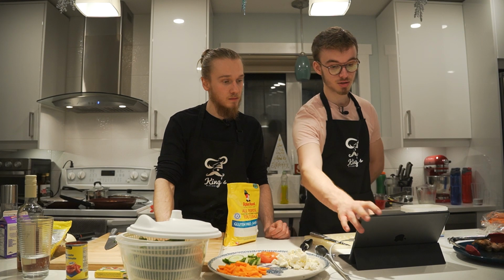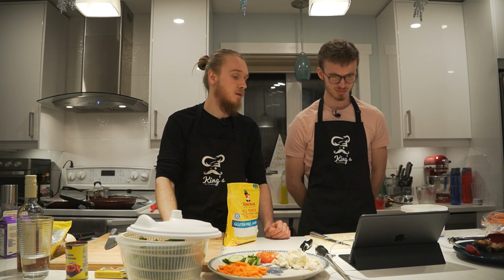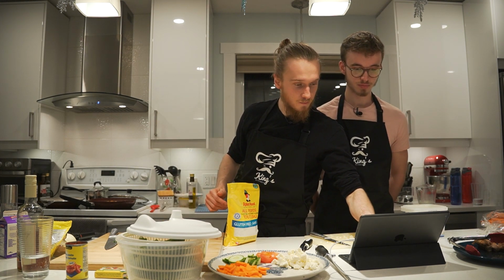2 tablespoons of olive oil, 1 tablespoon of red wine vinegar, 1 teaspoon of Dijon mustard, and salt and pepper to taste. Okay. It's called simple vinaigrette. She can't have red wine vinegar though. Yeah, we can do apple cider. Don't do that much though. No. You do that, I'm gonna do this first though.